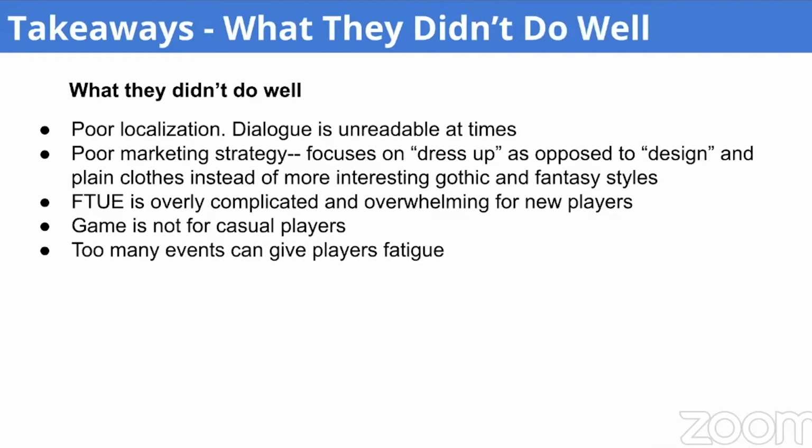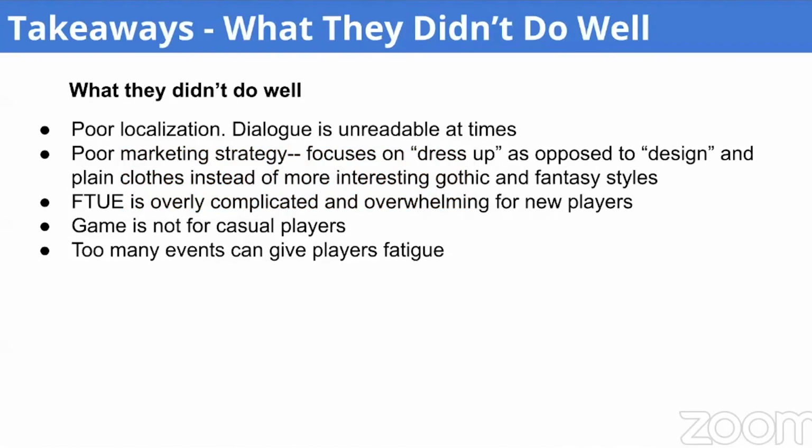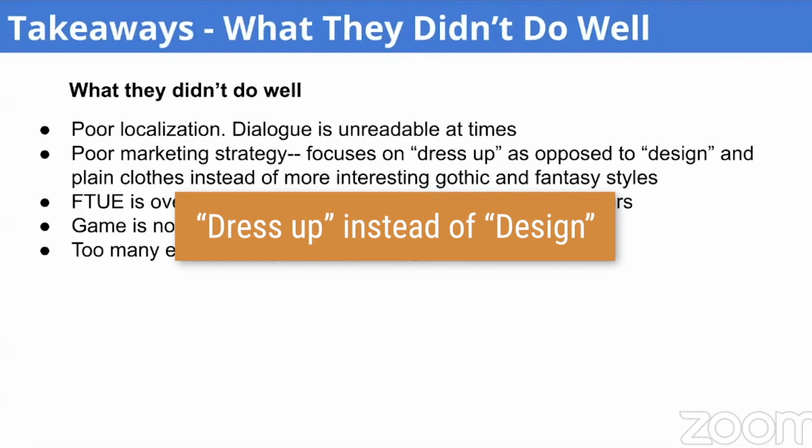For what they didn't do well, so things that they could have improved on, poor localization. So this game was originally a Chinese game. So the localization, at least when I first played it, was not that great. Dialogue was kind of unreadable at times. It didn't make very much sense. The marketing strategy focuses on the words dress up as opposed to design. So when most people think dress up, they're probably thinking Barbies, they're thinking something more childish. So it doesn't really communicate that huge, expansive RPG look we actually see in this game.